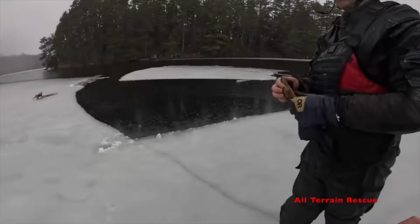But hey, it's not too cold, so. No, it's not too bad. The dry suit makes life a lot easier. Oh yeah, because we're not actually wet underneath here. We're just damp on the outside.